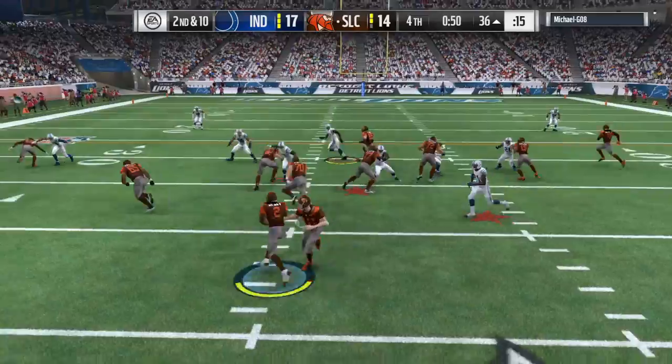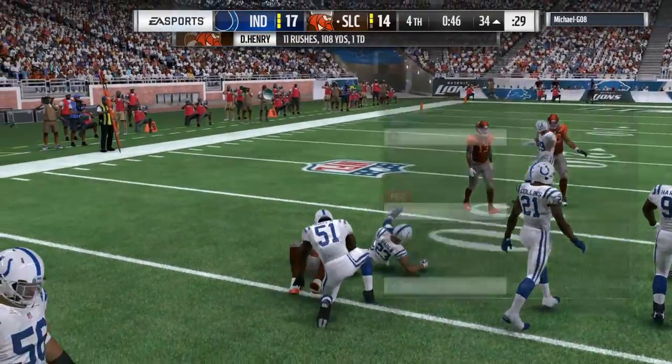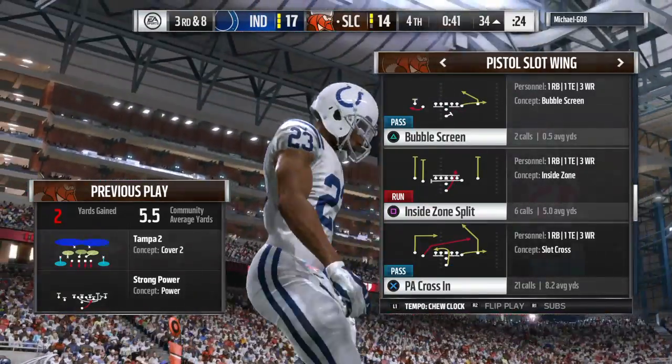They're trying to figure that out themselves. We'll see if they can figure that out right here. And he'll be taken down at the 34. He only got a couple on that one, so not a ton of help. They'll have a 3rd and 8 forthcoming.